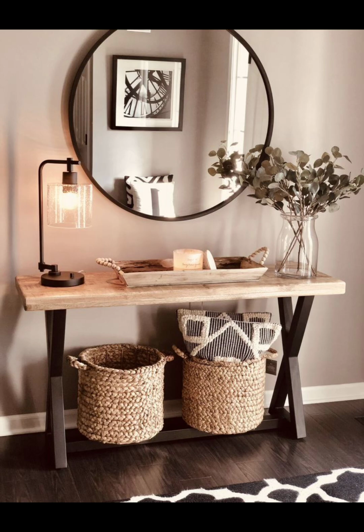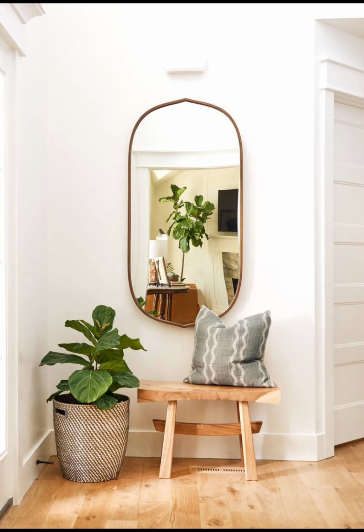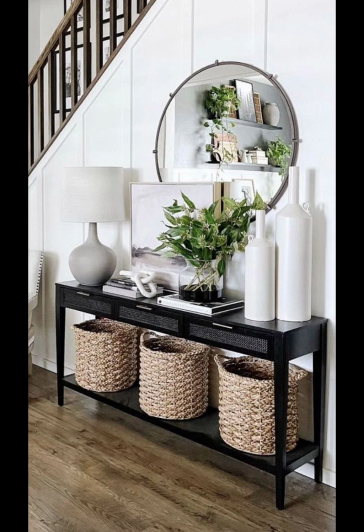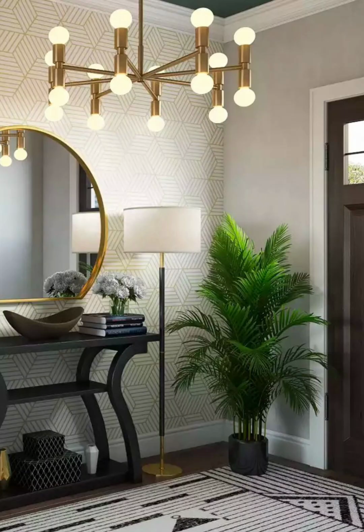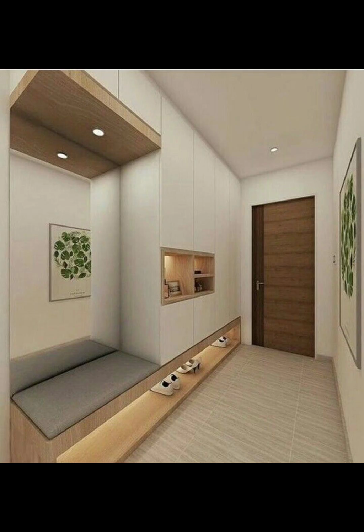Minimalistic design is all about keeping things simple and clean. Imagine a room with very few things in it, and those things are there because they are really important. So for an entryway, we suggest using a sleek console table. It is like a narrow table you can put near the door.